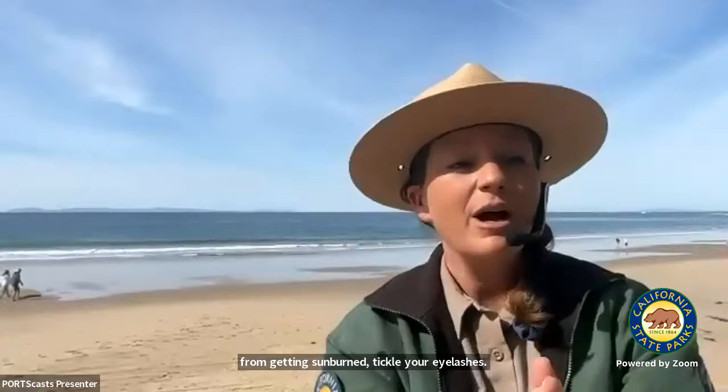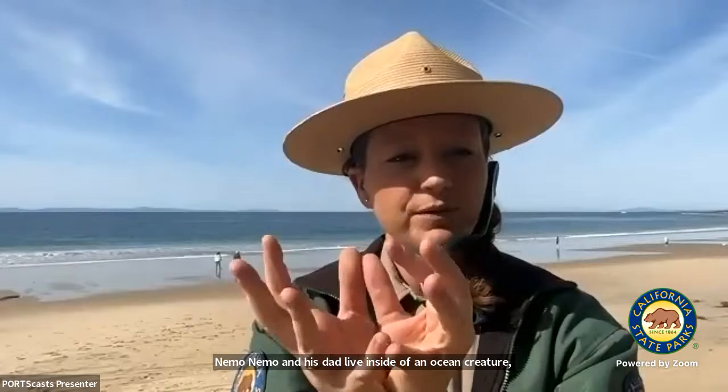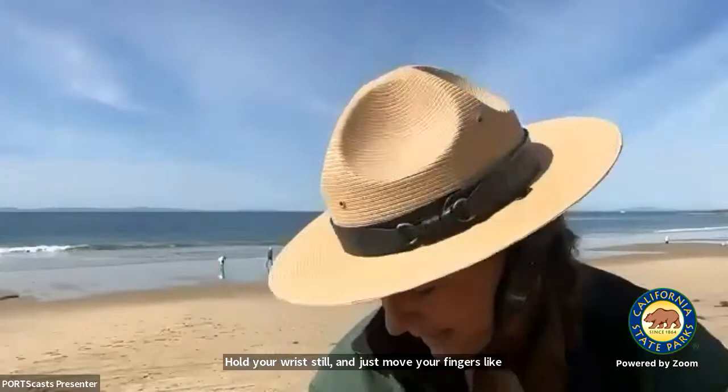Now, how many of you have seen the movie Finding Nemo? I just love that movie. So in the beginning of Finding Nemo, Nemo and his dad live inside of an ocean creature. Everybody put your pinkies together and your thumbs together. Hold your wrists still and just move your fingers like this. You're holding this animal in your hand. What is the name of this tide pool animal that Nemo and his dad lived inside?